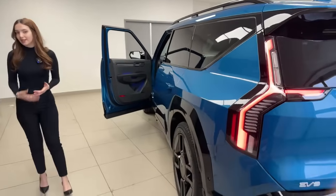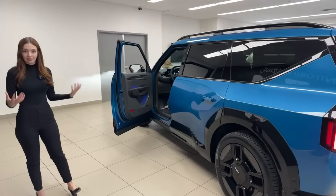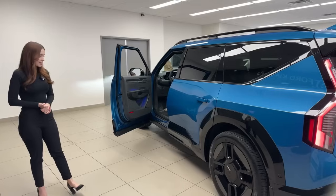I think once we get to the side, we can get a better look at the wheels. So again, 21-inch alloys. These have an aero blade finish, so they're an emphasis on efficiency. I think they look so good.